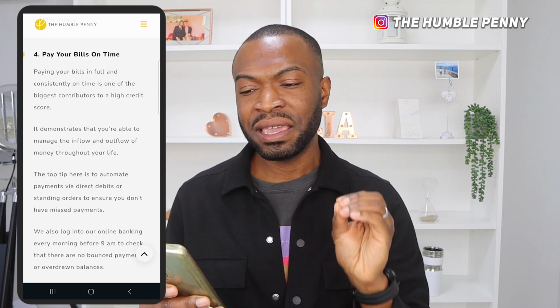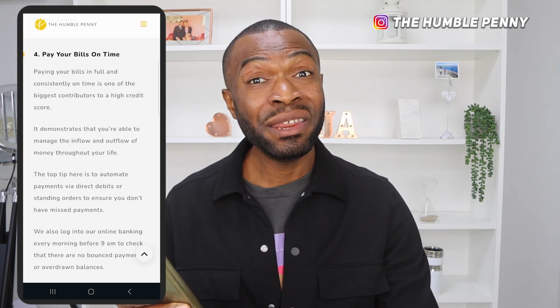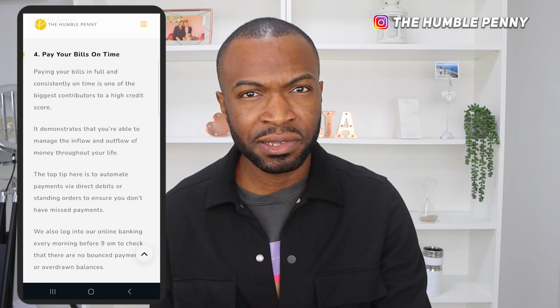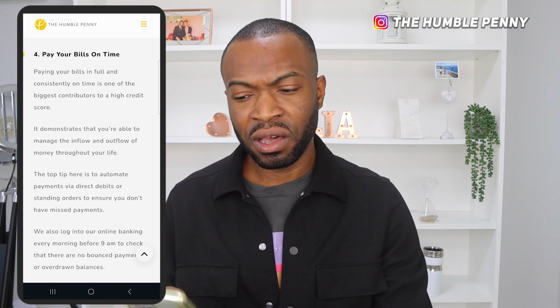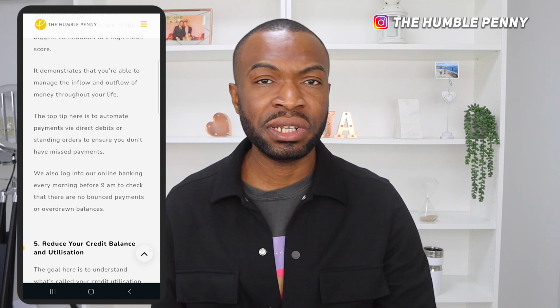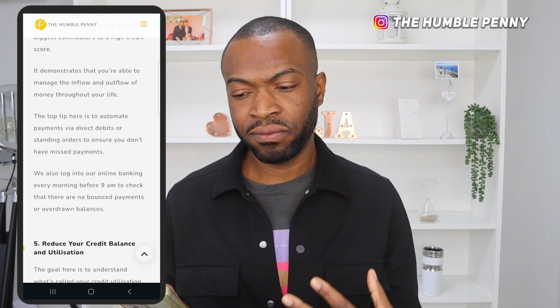Tip 4 is to pay your bills on time. Now, paying your bills in full and on time consistently is one of the biggest contributors to getting yourself a higher credit score. It demonstrates that you are able to manage the inflow of money and the outflow of money out of your life, which is very good.